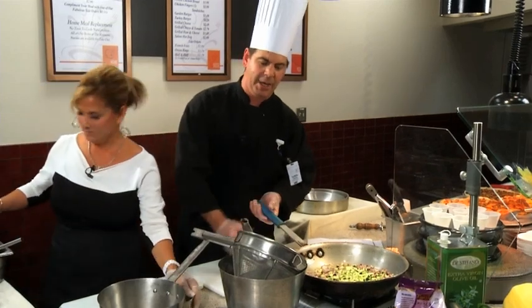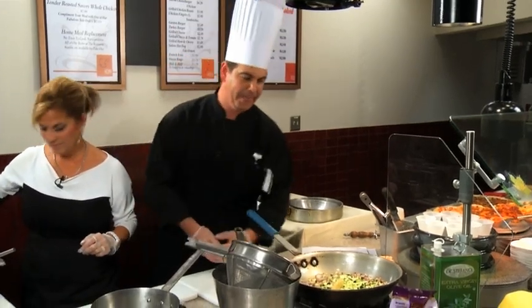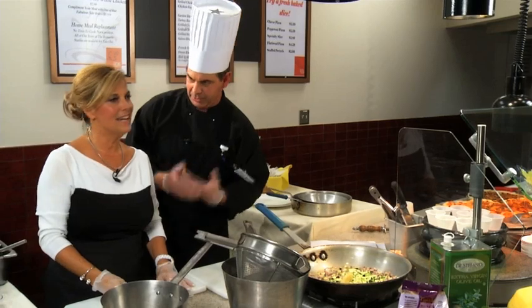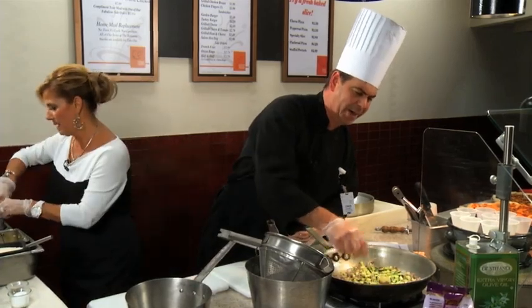We're going to add our garlic in here now. The garlic is fresh garlic, and we're going to add a lot of garlic because garlic adds the flavor, and it keeps you healthy. It keeps your blood going. It's good for your heart as well. It's an antibacterial as well for your intestines. So now we're also going to put our pine nuts in here that we toasted.